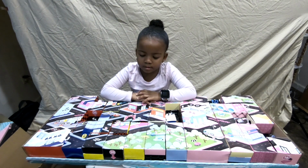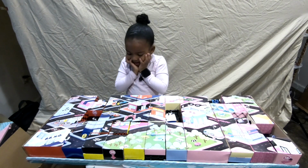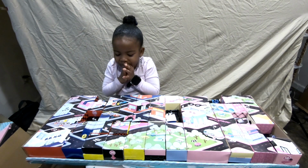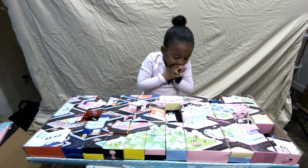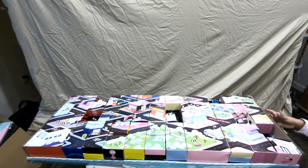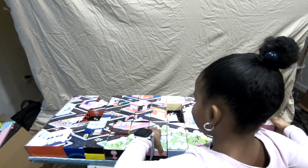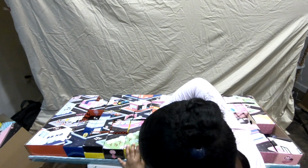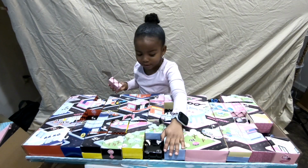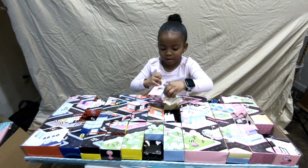Where's 8? All these boxes are making me so confused. Eight. Okay, I just found 8. I'm so confused right now. 8? This thing is wrong. Oh my god, it's weird. It was right in front of here, and it was so jacked up when I opened it. It was like glued to the thing.